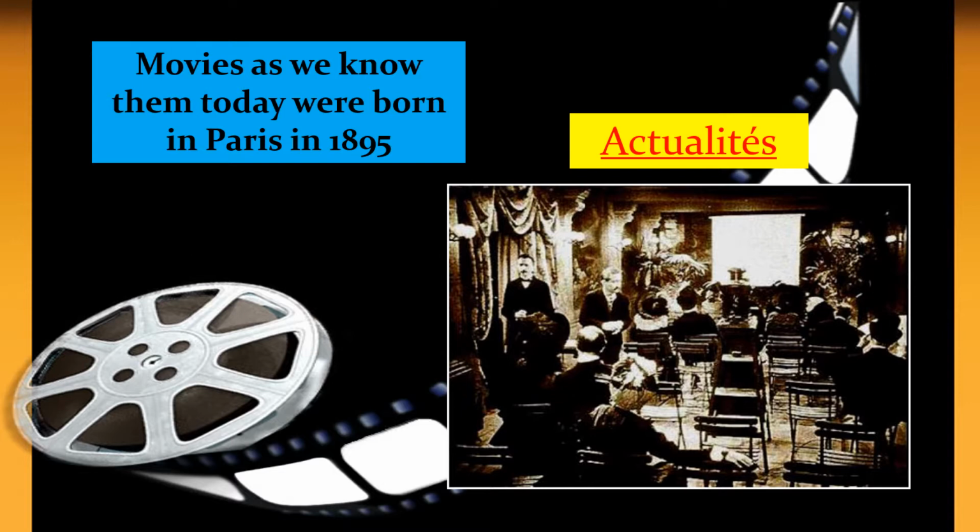Today we go to a theater with a whole bunch of people and we watch a screen where the movies are projected. This started really in Paris, France in 1895, and the first movies that were shown were almost always very short documentaries of nature. These were called actualities.